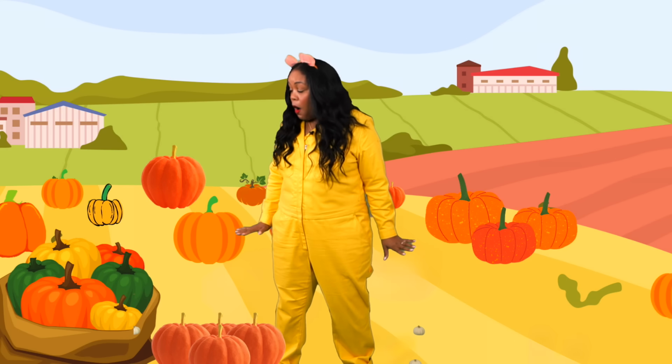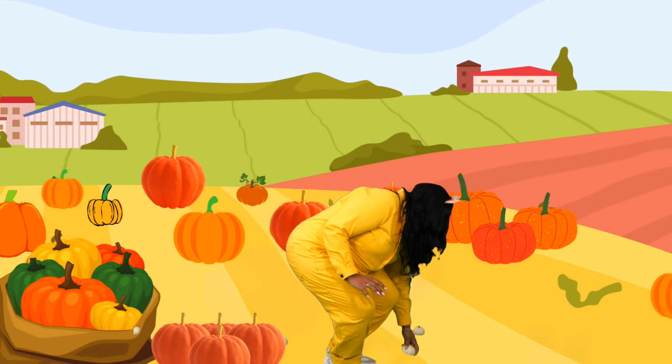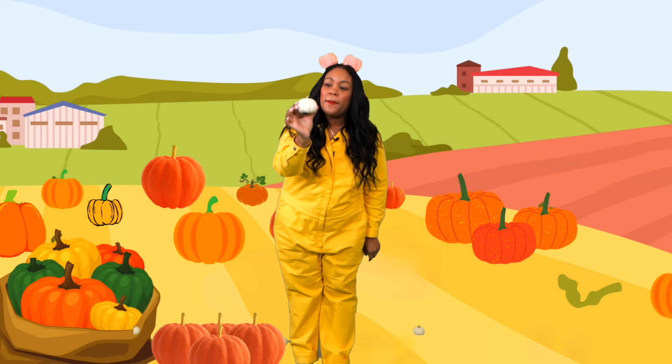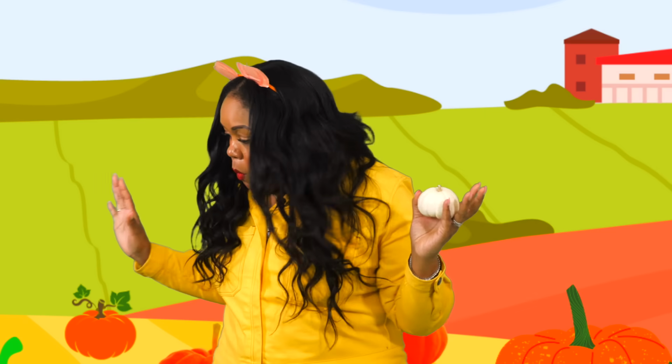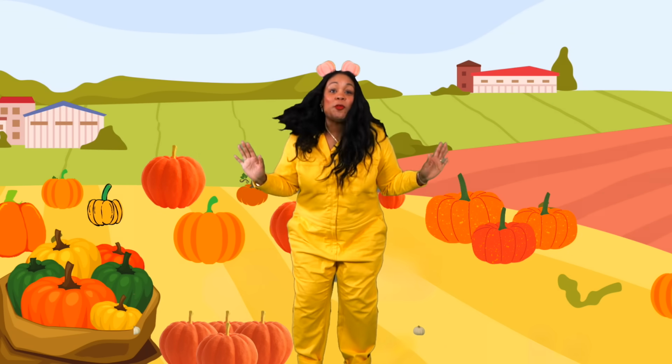Look around. Do you see pumpkins? Ooh, I do too. I see small pumpkins. I see big pumpkins. I see orange pumpkins. I want to pick one up. Which one will I pick up? Oh, look over here. Wow, look at this pumpkin. This is a white pumpkin. Can you see that? It's pretty small. It looks like it's almost the same size as my hand. Wow. Oh, there are more pumpkins. Look at that one over there. I'm going to pick up another one.